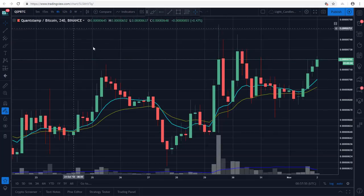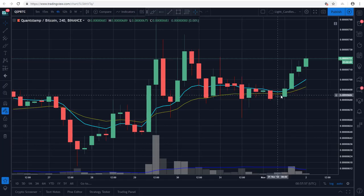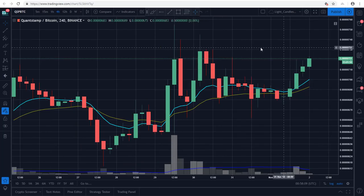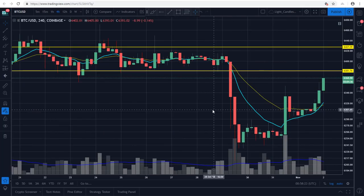If we zoom into that 4-hour chart, you can see it's breaking this little bit of a downtrend it's been in, bouncing right off these moving averages, and so starting to march higher. I'd like to see some more volume come through if it does start to break above this resistance, but definitely one that's on my radar right now. So those are just a handful of names that I'm keeping an eye on.